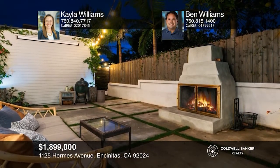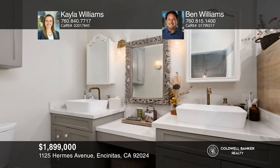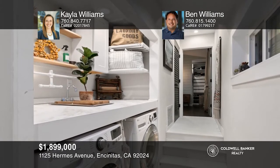A glass door opens to an intimate backyard, complete with a projector screen and a fireplace. Safety features include fire sprinklers, a composite roof, and smoke and carbon monoxide detectors throughout. Explore the nearby beach, farmers market, restaurants, and shopping.